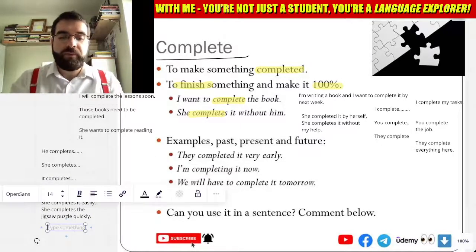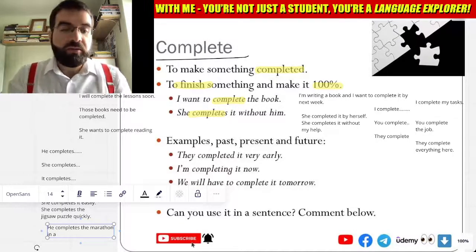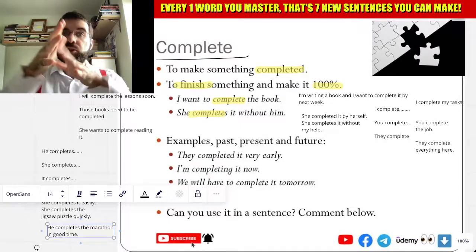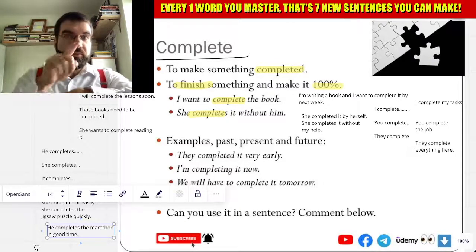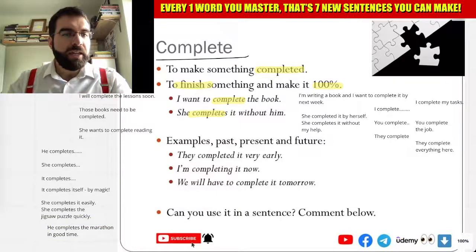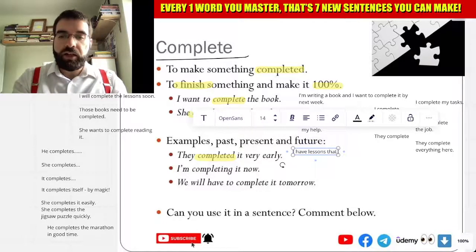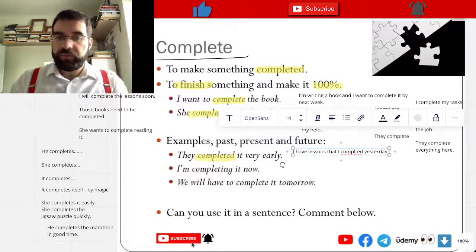And he completes the marathon in good time. Not too long, not too short, but good time. How cool is that? So they completed it early. I have lessons that I completed yesterday. Done.